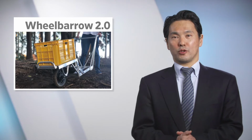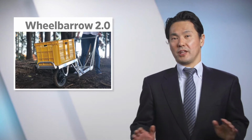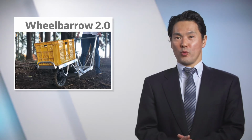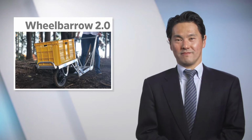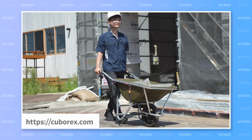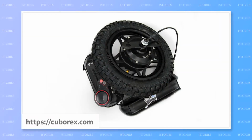Wheelbarrows are widely used for transporting goods in agricultural work and construction sites. But it can be exhausting to push and pull a wheelbarrow, especially on rough terrain, like hills and bumpy roads. So one startup in Japan thought, what if they just attach motor-powered wheels to a conventional manual wheelbarrow?